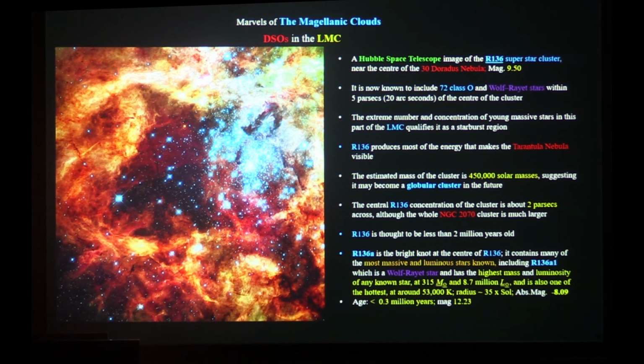R136 produces most of the energy that makes the Tarantula Nebula visible. It just energises it. The estimated mass of the cluster is 450,000 times the Sun. So almost 500 million suns. The central concentration of the cluster is 2 parsecs across. So that's about 6.4 or 5 light years, although the whole cluster is much larger. R136 is thought to be 2 million years old.